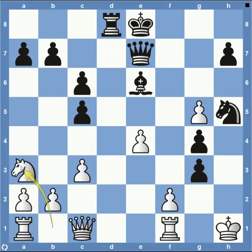But you can really tell what desperation mode Levon Aronian's in. Vladimir Kramnik is completely crushing the king side of the board, has a strong attack going on, and he's playing knight over here to a3, completely away from the action, not threatening his opponent in any way, shape, or form. It's not looking good for white.